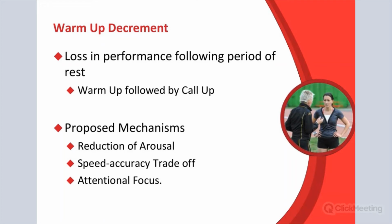Now, this could be especially important within throws competitions or even jumps competitions, where there are several instances of prolonged inactivity where this loss of focus might occur. So warm-up decrement is a very real factor and something that we need to maybe factor in terms of interventions when our athletes are being sedentary and having a passive recovery.